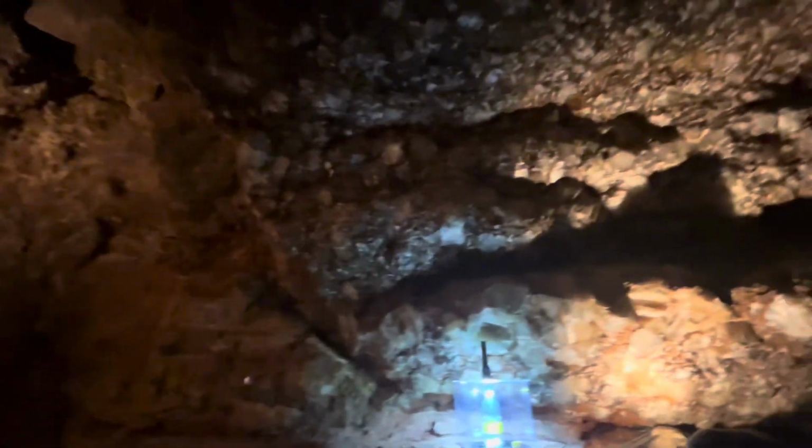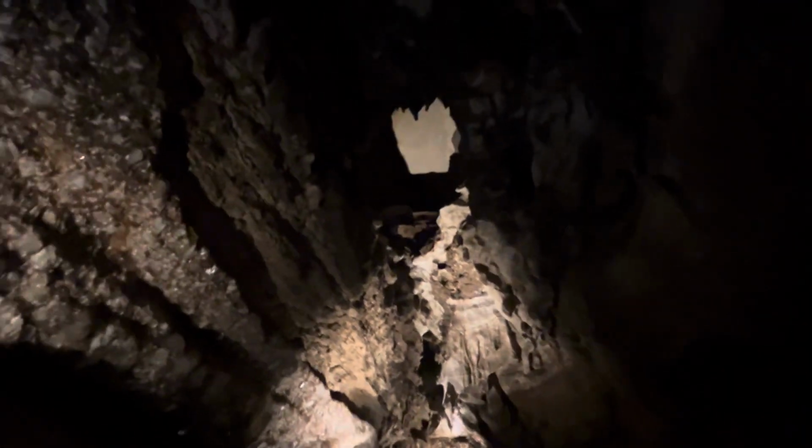This room was pretty similar. This room was sealed off on all sides, containing standing water, dissolved carbon dioxide, as well as limestone. At one point, the ceiling cracked open, and all that carbon dioxide was released.